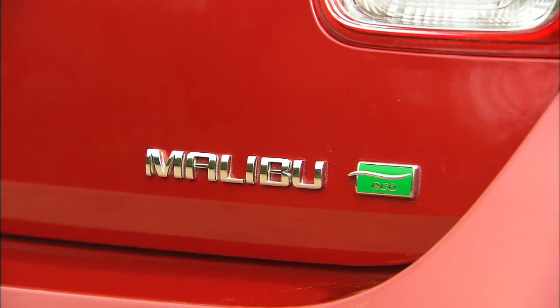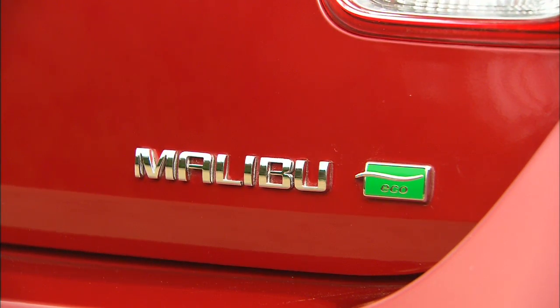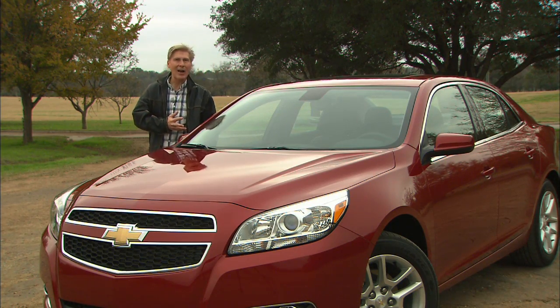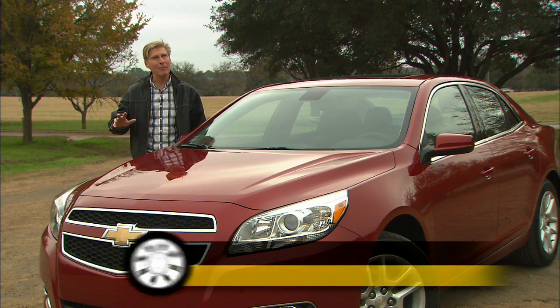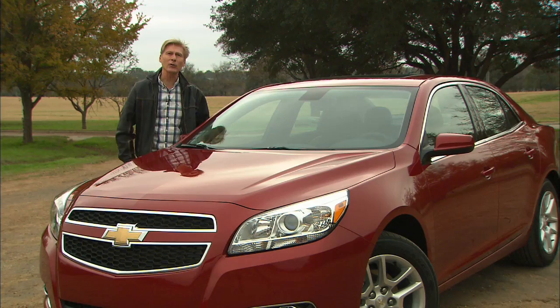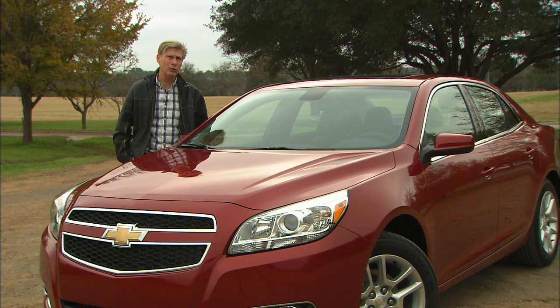This is the gas-sipping Eco model. Let's say you're really digging the Camaro-inspired lines of the new Malibu, and you just have to have one as soon as possible. That means you're going to be buying the Eco. The other models won't be available until later in 2012.